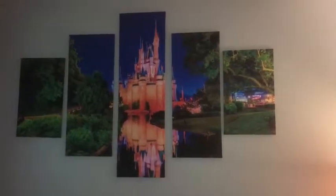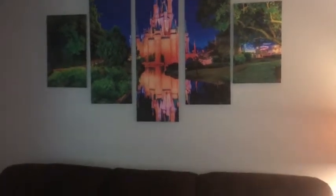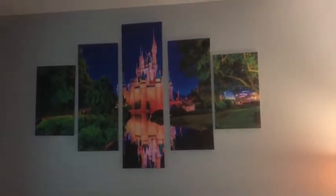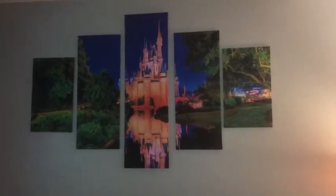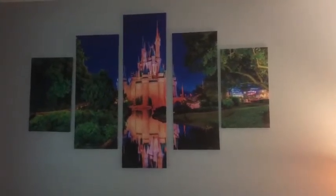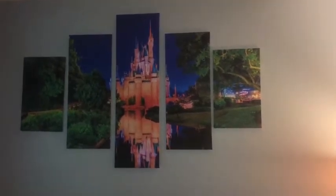All right, this is probably my newest piece that we've added to the house. I've got it here sitting over the sofa in the family room, but this was something that my husband purchased for me for my birthday. It's a little bit off center. We had some interesting times trying to get that hung, so I'll have to fix that.